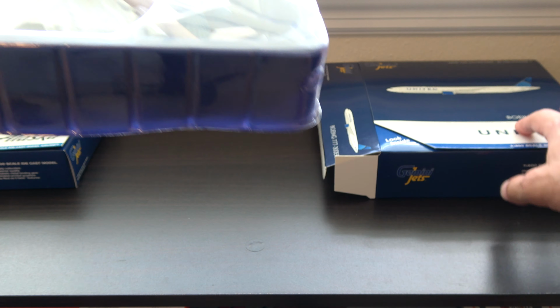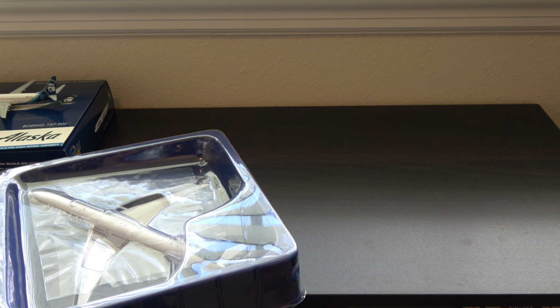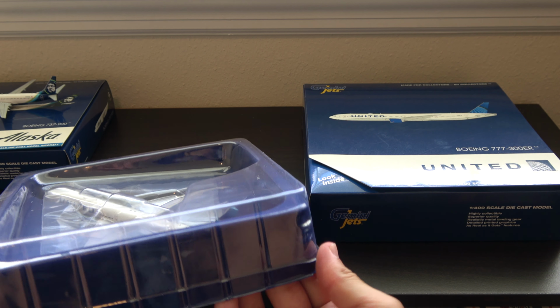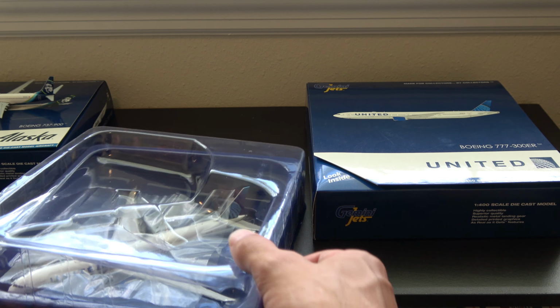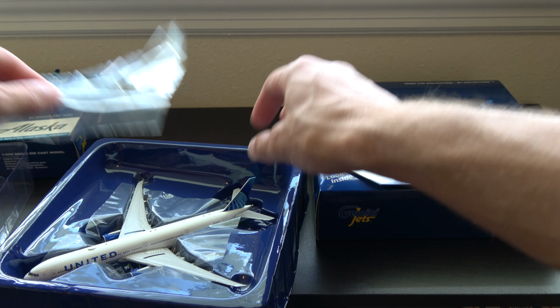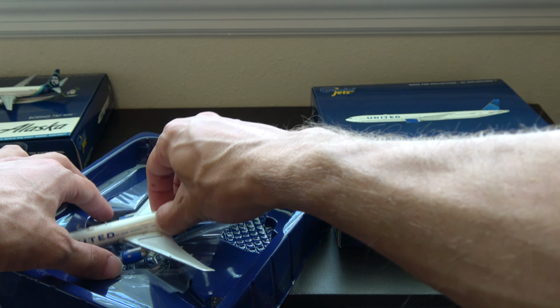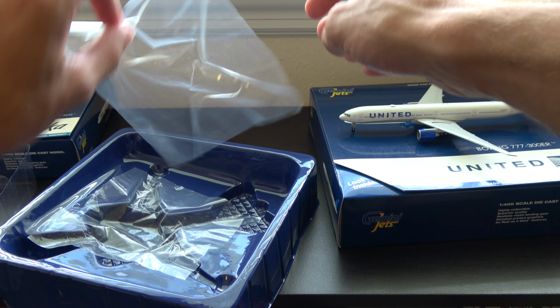Gemini Jets usually does a really good job with their heavies. I rarely ever have an issue with any of their heavy aircraft, so pretty excited to have this model. I'm surprised, honestly, Gemini Jets, it's hit or miss with them. Some aircraft, some molds and stuff are great, and others are just crappy, to put it nicely. Politely, but the heavies are usually really good, and I've never had any issues that I can think of right now. But there's the model, absolutely gorgeous, heavy, obviously.